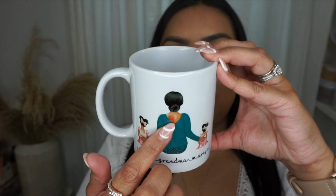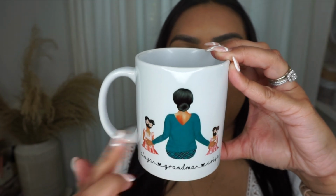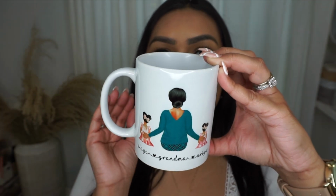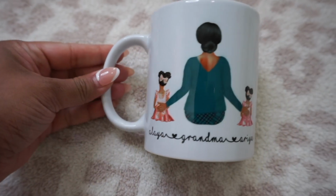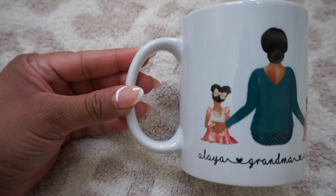As you can see here, there's a grandmother here, and this one is Alea, and this one is supposed to be Aria. So it says Alea, Grandma, Aria. These are my girls' names. I love the way this mug came out. It looks so nice. It exceeded my expectations. It's beautiful, and on this side it says life is better with grandkids. This mug is just beautiful. I'm going to gift this to my mom. She is going to love this.